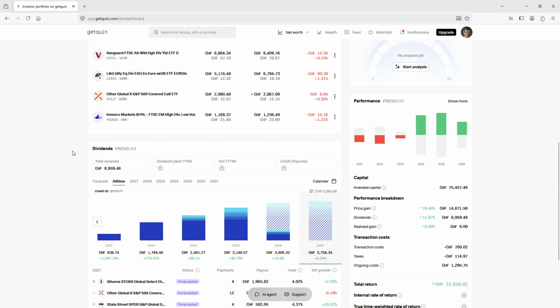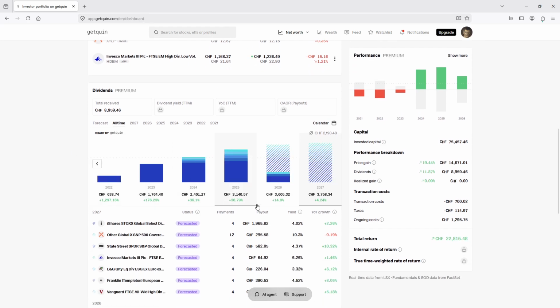But then we can go to the dividends and look at the amount for 2026. Getquin estimates that we will receive 3,605.32 Swiss francs. So according to Getquin, we have already reached the limit of 3,600 Swiss francs in a year. So that's really nice to see. According to how I do the calculations, we are not there yet, so we are not going to celebrate yet. But when you look at these numbers, even for 2027, we are way above.